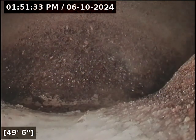Alright, looks like our main connection there, about 49 feet out. We're going to go locate things here while the line drains off. We'll have a better view of everything as we come back in. Alright, located the camera head successfully.